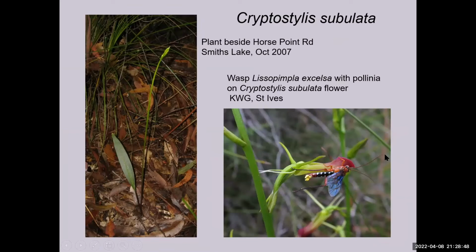Okay, so there were a lot of Cryptostylis seen up there, and this was just a photo I took in the wildflower gardens at St Ives of the pollinating wasp actually in location with the pollinia attached, but they're all scattered through the eucalyptus bushland in that area.